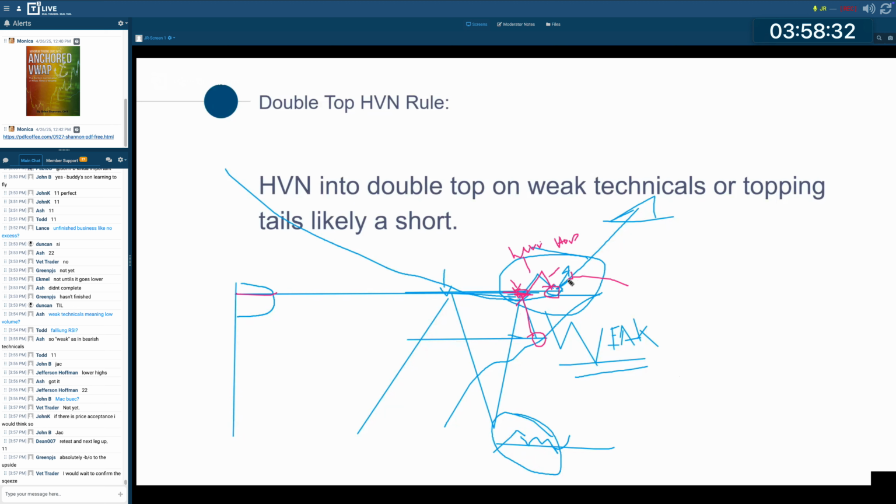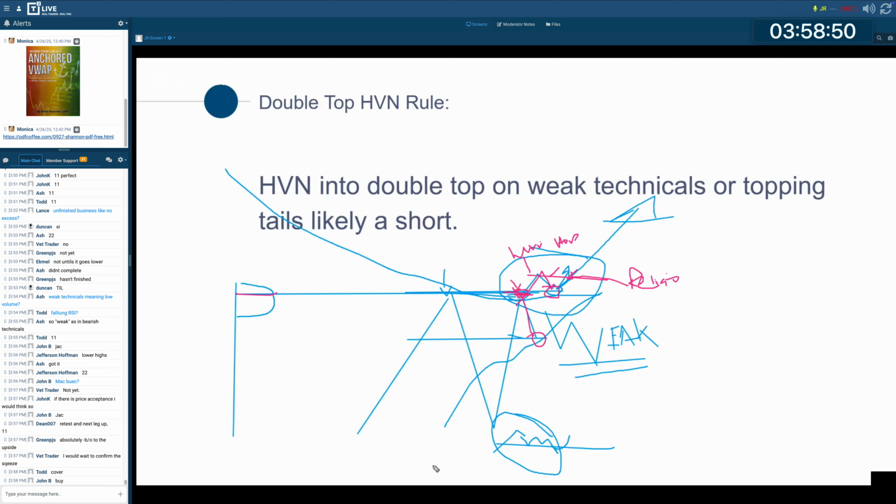Here, they're finding religion. And once you take out these highs, what do you think those shorts are going to do? So there's a lot to this, but the main thing I want to impress upon you guys is if you're going to short a strong high volume node into a potential double top, you need to make sure that all of your technicals are aligned, and that you're not shorting into a jack and buy. Make sense?